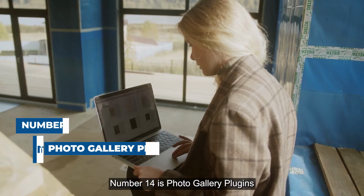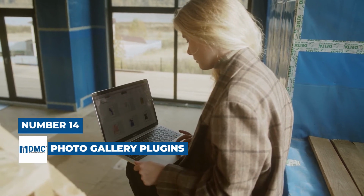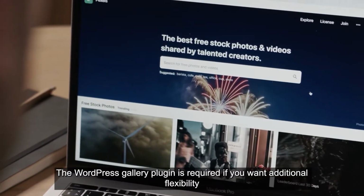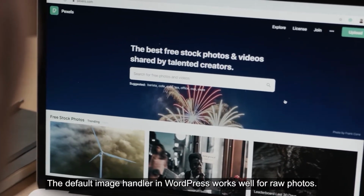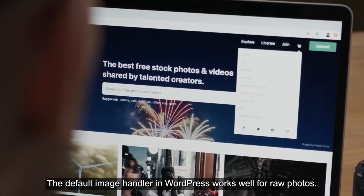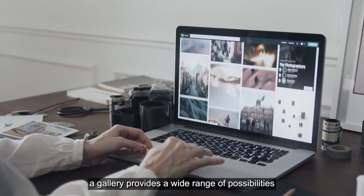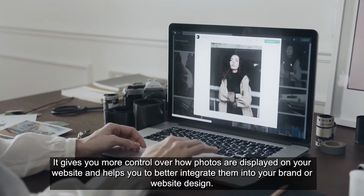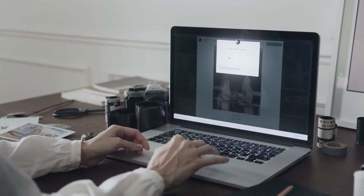Number 14 is Photo Gallery Plugins. Every website employs images to keep readers interested, provide color and texture, and break up long walls of text. The WordPress Gallery plugin is required if you want additional flexibility. The default image handler in WordPress works well for raw photos. When it comes to website design, a gallery provides a wide range of possibilities. It gives you more control over how photos are displayed on your website and helps you to better integrate them into your brand or website design.